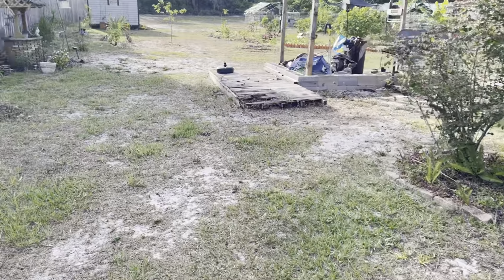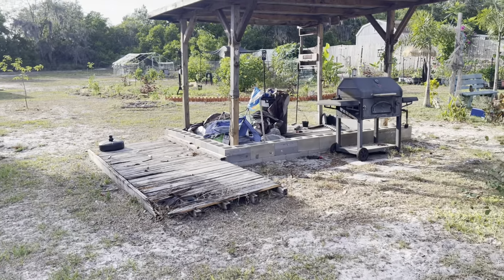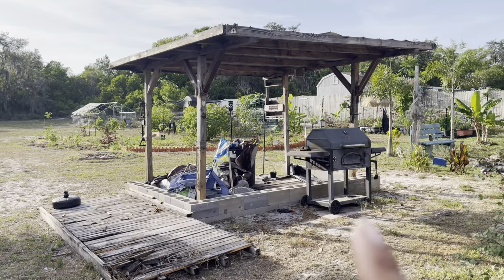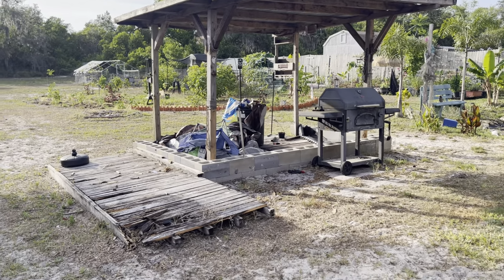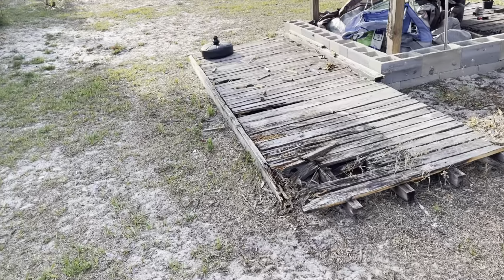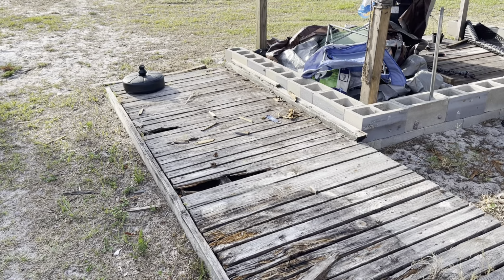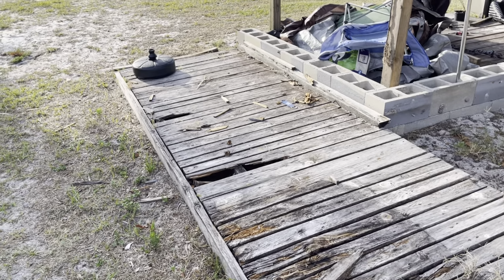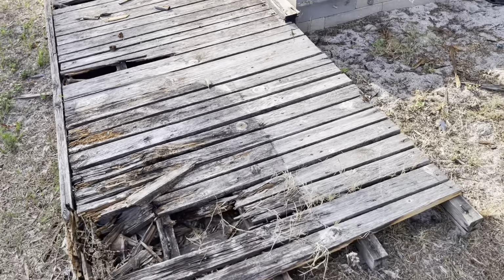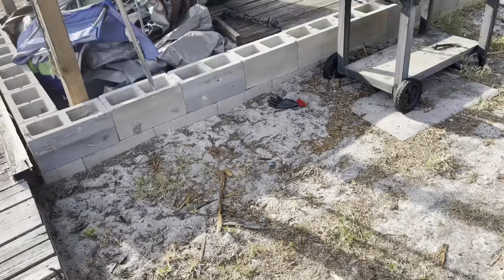This was the bar that was pre-existing when we moved here. We are tearing it down. We've got the bar part down. Now overhead is almost like a pergola structure. This decking, this is what happens with wood in Florida. So if you aren't using that treated wood that's meant to be outside, or that plastic wood look-alike, it's not going to last long, not with our humidity and our water.